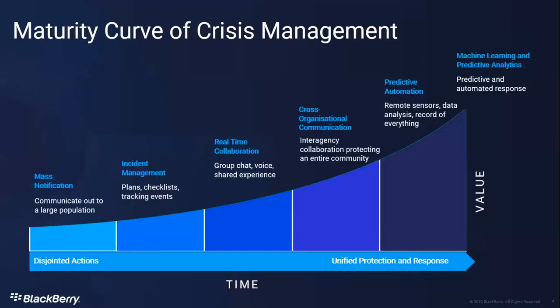One way of looking at where your organisation is at today in relation to its crisis management is a maturity curve like this. And many organisations have some capability down the left-hand side here in providing mass notification, typically one-way notification to employees. But there's a number of other capabilities that we encourage organisations to consider when they're deploying technology to support crisis management. We're going to be talking a bit today about incident management with our new situational response capability. How do you establish plans and checklists and be able to automate the tracking of events during a crisis? We'll also talk about real-time collaboration. How do you establish group chats and voice between incident response teams?